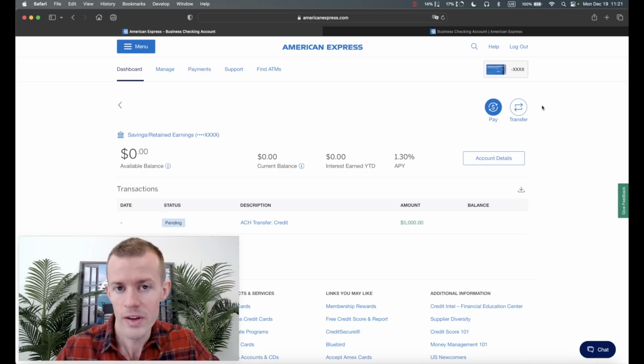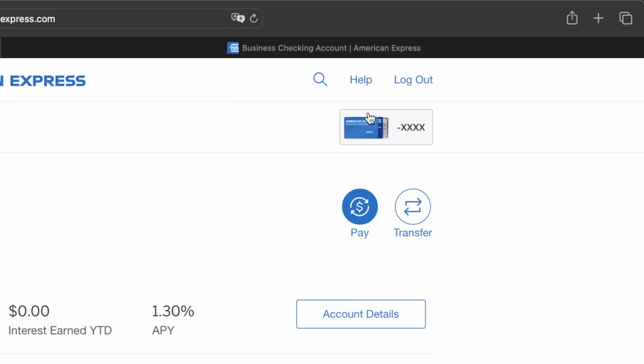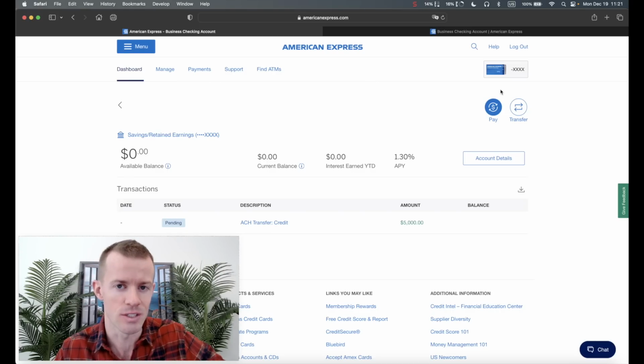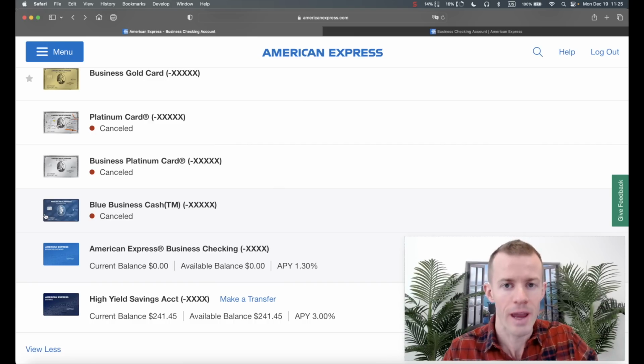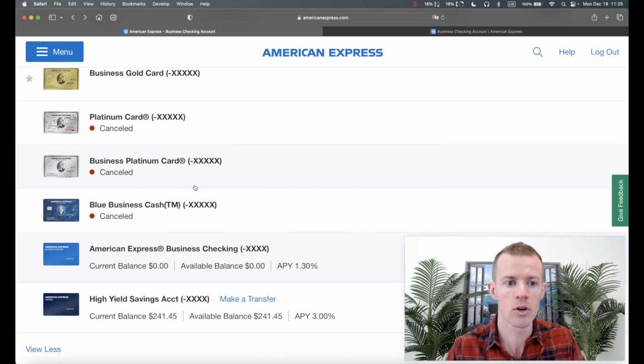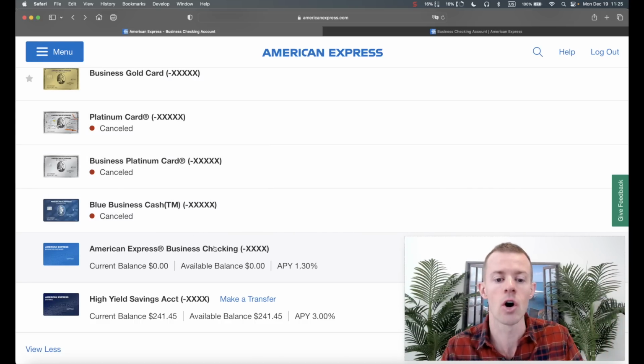Oh, and one more thing here. If I click the little icon up here which shows multiple card accounts, I want to show you what I can view after I cover up all the sensitive digits. Just like you can do with your regular Amex account with your credit cards, this shows you that same scrollable list of all your accounts, including your cards, both personal and business, all together.